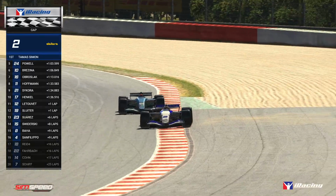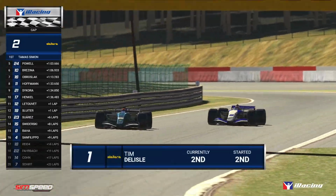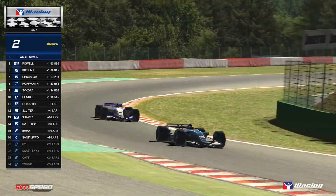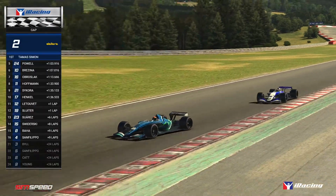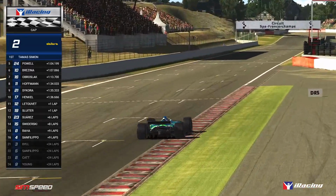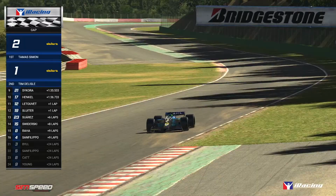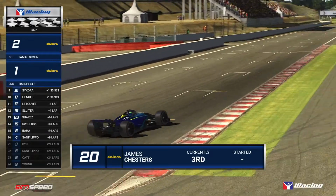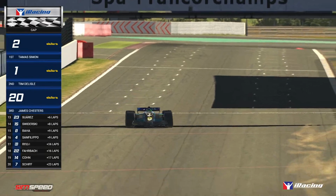And only now are we starting to see Tim Delisle make it through for second. Yeah, there we go. So fantastic stuff there by Tamas Simon and Tim Delisle. He's got to be happy with that race, considering he was caught up in other people's dramas and his own dramas. Yeah, really got to be happy with the result of second place. And our third place getter, well, big clap for him. I'm sure he was not expecting to get on the podium at all. The car number 20, James Chester, he will come home to finish in third place. James Chester with a wonderful drive.